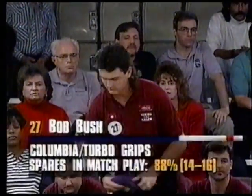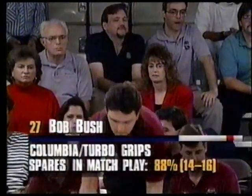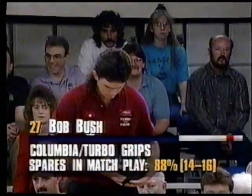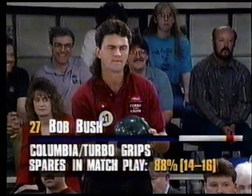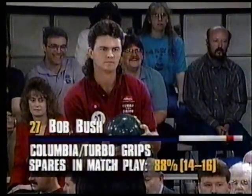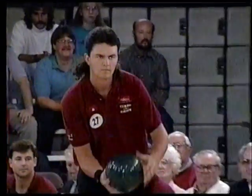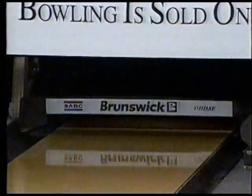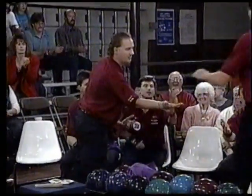This team, Columbia Turbo Grips, 8-2 in match play, Earl. They're from Dayton, Ohio, and very powerful. No question. They have a lot of talent on the team. Each guy in the lineup we've talked about how familiar they are with the changing lane conditions, how to adapt to them. So they've all been around, and they're all good spare shooters. And he just gets that one in the 2nd.